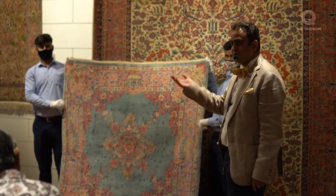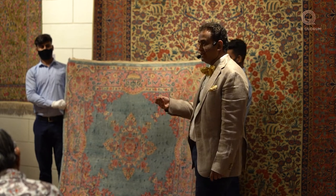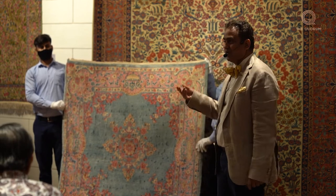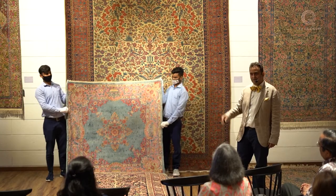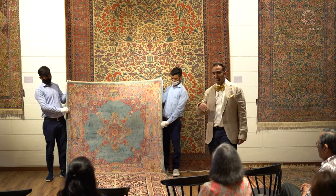When you're choosing a carpet for a bedroom, you should choose something which is a little thicker, because you tend to walk barefoot. So when you have a plush pile, you feel like you're sinking into it. There are advantages and disadvantages to having a thin pile or a thick pile.